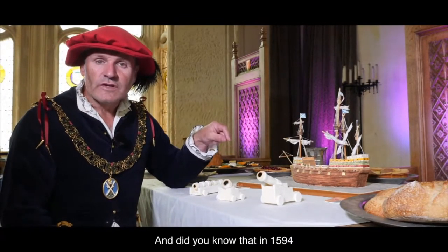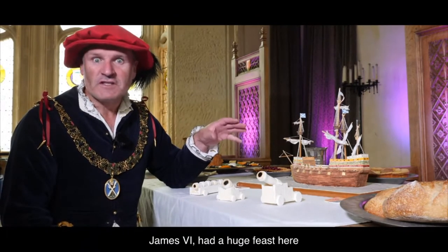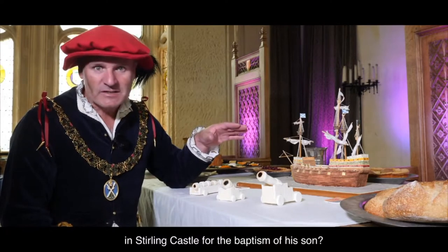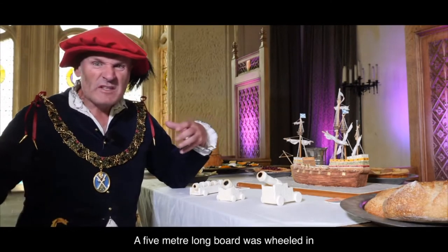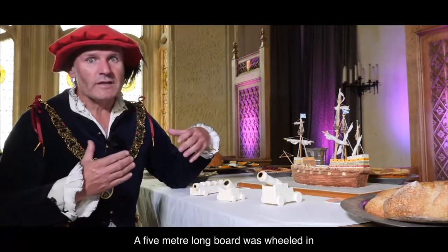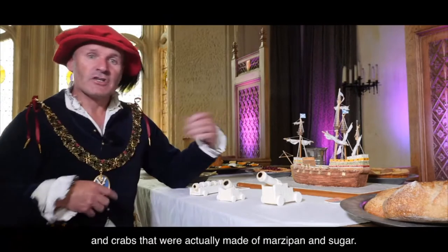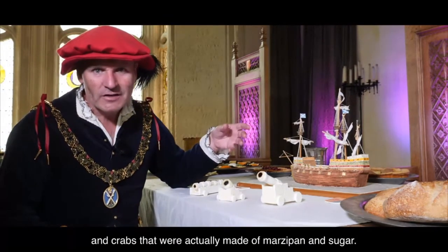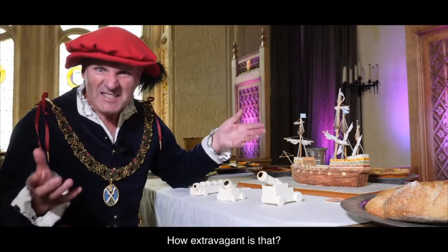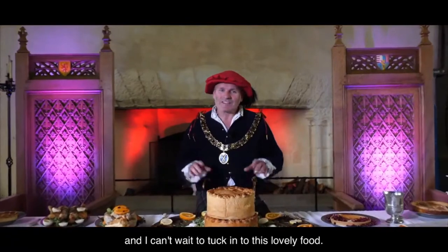And did you know that in 1594, James VI had a huge feast here in Stirling Castle for the baptism of his son? Well, you do now. A 5-metre-long boat was wheeled in front of the guests, and people threw out fishes and crabs that were actually made of marzipan and sugar. How extravagant is that? I don't know about you, but I'm starving and I can't wait to tuck in to this lovely food.